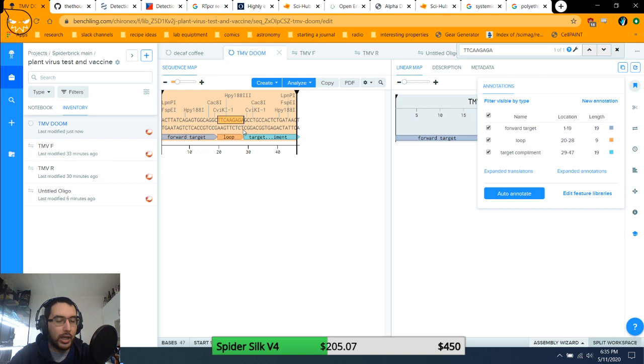So it looks like we have 20 nucleotides left that we can still work with here, or maybe a little less. So we've got 47 bases here, which means we have 18 bases to work with, which is great.